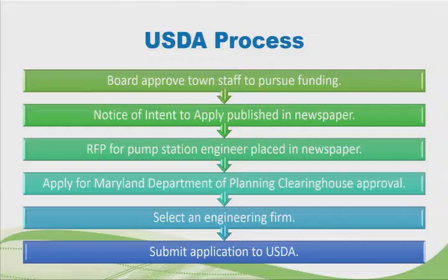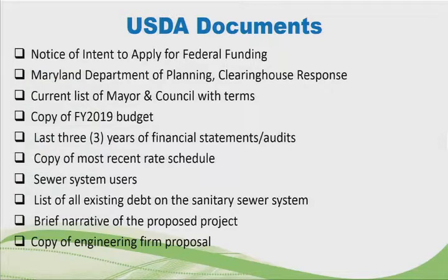Conversations with Kendra, based on the seriousness of our situation, some of the MDE violations, we could potentially receive more grant than loan funding. We would probably go through USDA and MDE again. Same process that we went through with the wastewater treatment plant. These are the documents that we would have to submit to USDA.